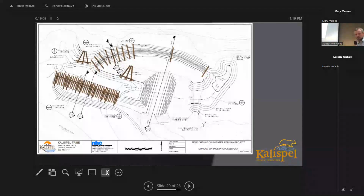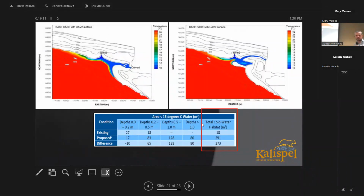So when we get to our modeling of how much area of cold water we thought we'd get, it's about 273 square meters, or about 0.07 acres. So much smaller scale than Indian Creek was. But that didn't include the pond. If you include the pond, which wasn't part of our original plan, you actually get closer to 0.4 acres or so. So it opens up a fair bit of cold water for these fish if they choose to access it.